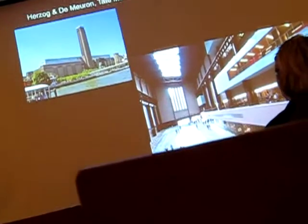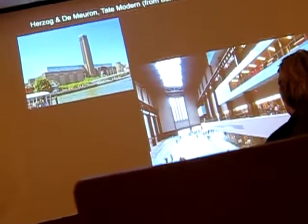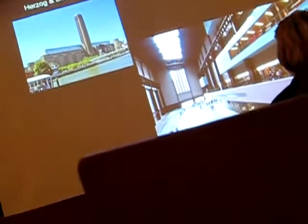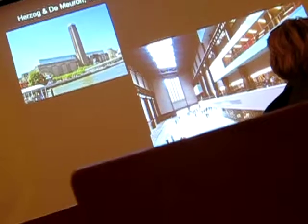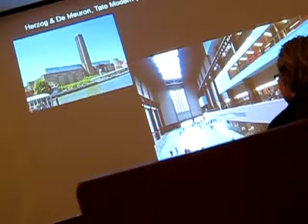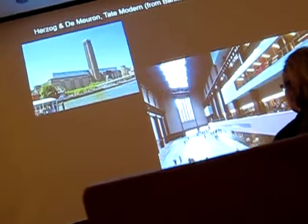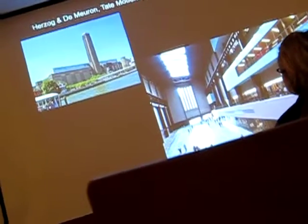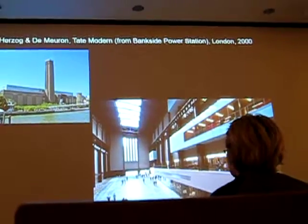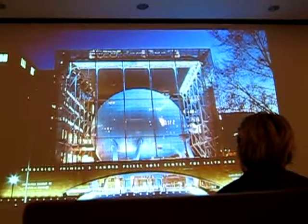But they have this kind of experimental art space. The rest of it consists of very fine art galleries for modern art. What they have done is put the modern here, and the more traditional art is in the regular Tate Museum on the other side of the Thames.